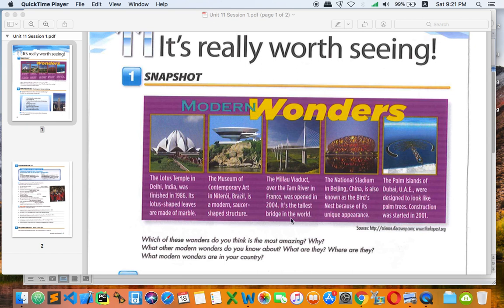And let's go on to the next, the Millau Viaduct. It's a French word. This one, Millau, is over the Tarn River in France. Actually, this bridge is the connection between Paris in France and Barcelona in Spain. It was opened in 2004. It's the tallest bridge in the world. It's taller than the Eiffel Tower, and the length from one side to the other side right here is about 2.5 kilometers. It's pretty long. It is also the most famous bridge and also the tallest bridge in the world.